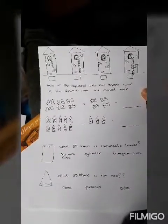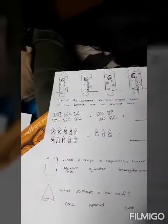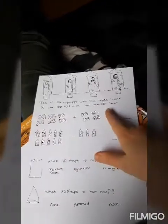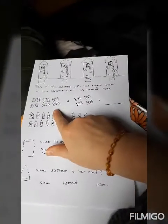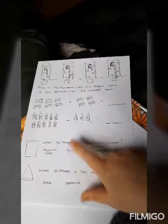So I kind of thought, well, Rapunzel has long hair, so we could do a little bit on longer and shorter. So I've got a tick the Rapunzel with the longest hair and X the Rapunzel with the shortest hair. And then I've drawn 4 different towers with different length hairs. These are meant to be hair bows, so she'll do an addition sum. Towers, she'll do a minus sum.